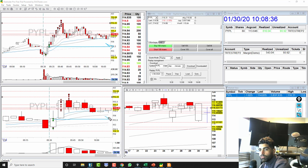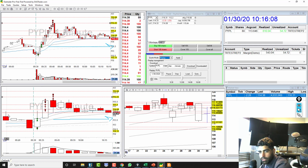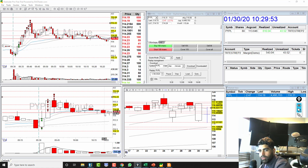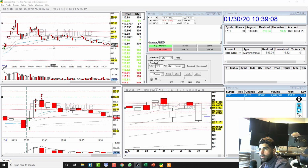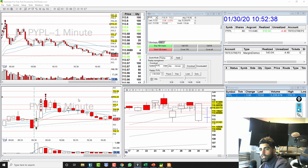Again, I'm out of most of my position. These faster speeds are just for saving time. See what it does. Looks like it wants to lose the VWAP. Well, I did lose the VWAP. That's not good. Oh, there you go. So it's almost coming to my break-even point. There you go. So now we are at my break-even point, and it's time to get out really.